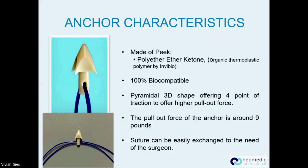Looking at the anchor characteristics, she already mentioned that it's made out of this PEEK material, which has really been used for years in orthopedics. They're actually now using it in the face as well for orthopedic reconstruction. So it's a safe material. There really is nothing to react to. It's very biocompatible. But the difference with this tip, and she started talking about that a moment ago, was the pyramidal nature of the 3D tip versus the other tips or anchors that are available. So it really has a 4-point fixation tip, which is not just unidirectional, but bi-directional.